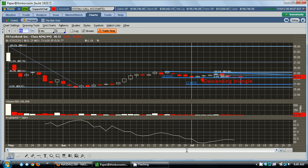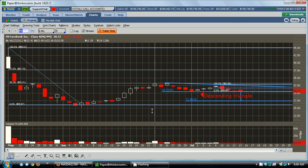Alright, so that's how you trade the pattern. Put your stop loss somewhere within the pattern, and it should move pretty darn fast. So I'd say this trade would be finished in less than a week.